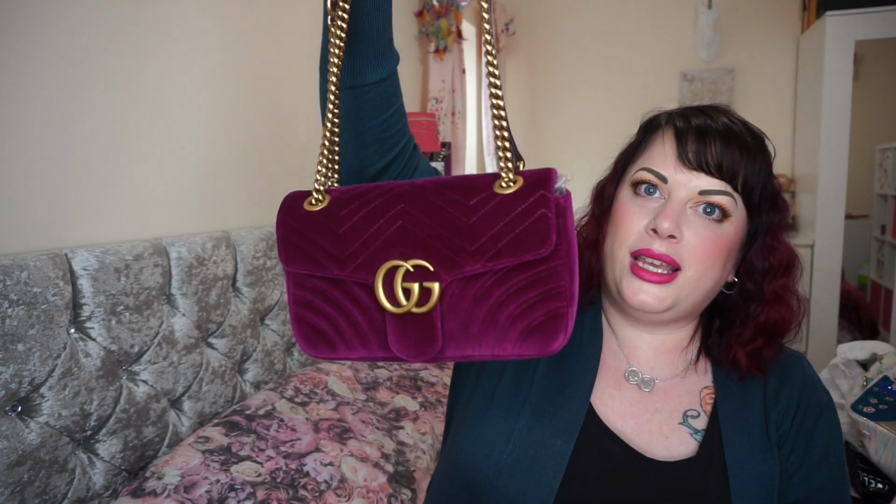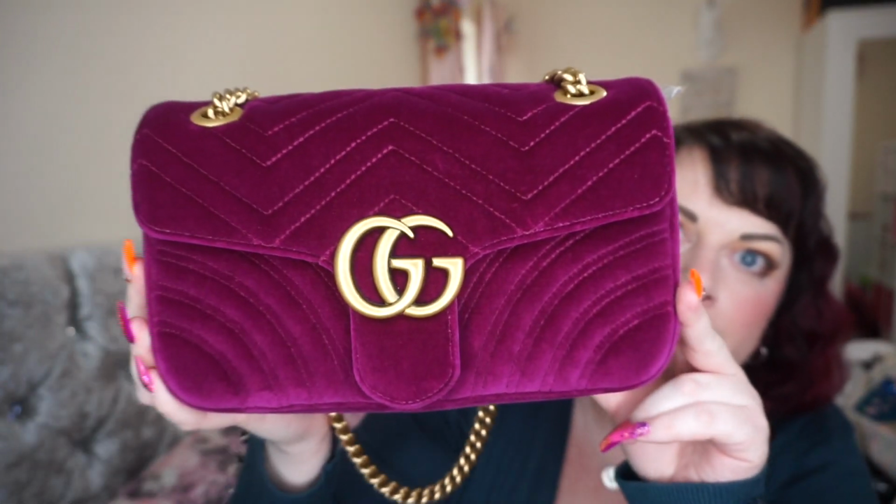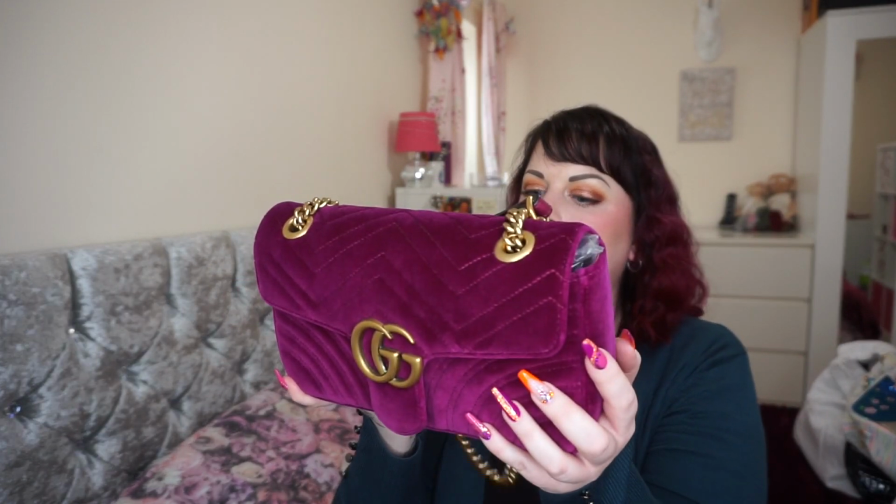and I think out of my entire collection, this is one of my most favourite bags. This is stunning. So this is the Gucci Marmont in the velvet. I love this bag. It's so beautiful.